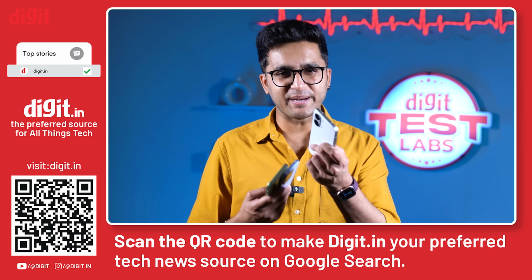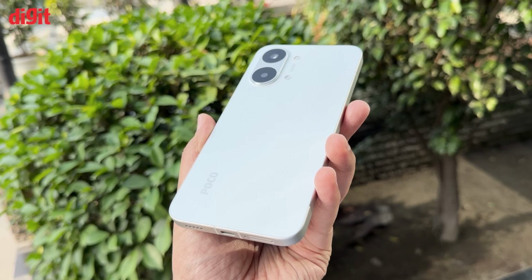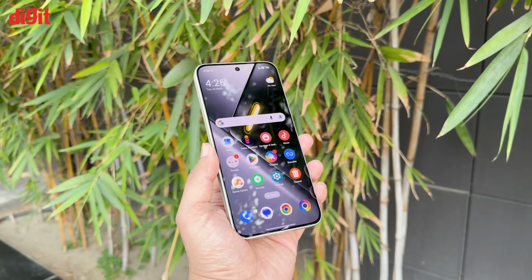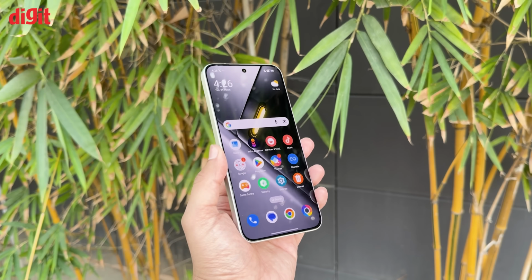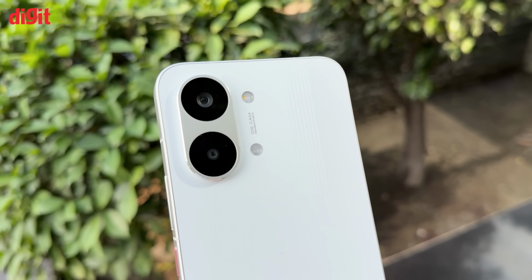So basically, what did we learn today? If you are into heavy gaming or just don't want to carry a power bank, the Poco X8 Pro Max is in a league of its own. It didn't just win on battery life, it won on thermal discipline, staying relatively cool while maintaining a performance that actually earns the Pro Max tag.